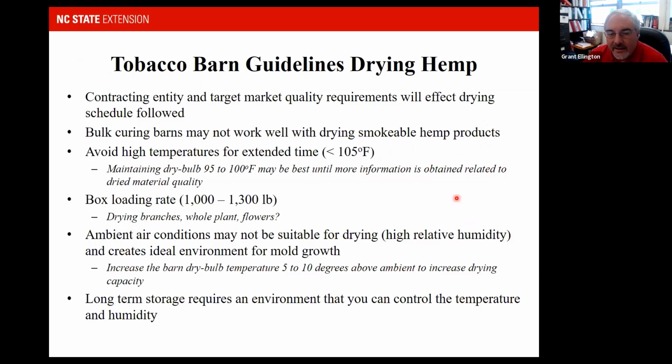Your contracting entity and whatever your target market quality requirements are going to affect the drying schedule followed. So whoever your contracting entity is, they may have some specifications on what temperatures you dry at. Bulk curing barns may not work well with drying smokable hemp products. My understanding is that smokable hemp is as much a curing process as it is drying.